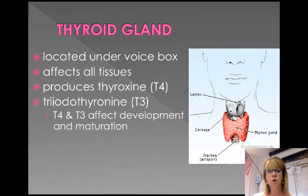Both of these hormones also affect bone and nerve development in mammals. They help to maintain blood pressure, heart rate, muscle tone, digestion. They increase oxygen consumption, therefore raising metabolism.